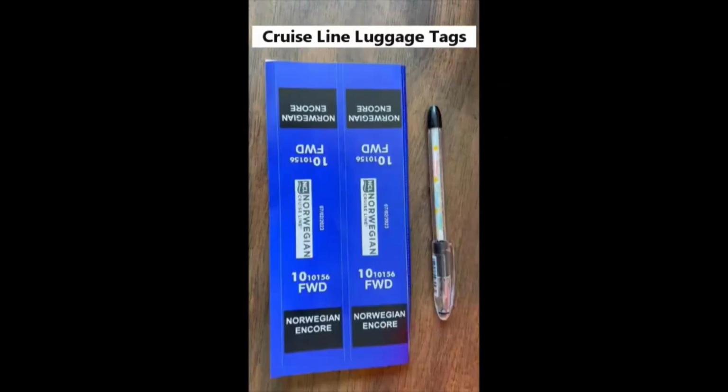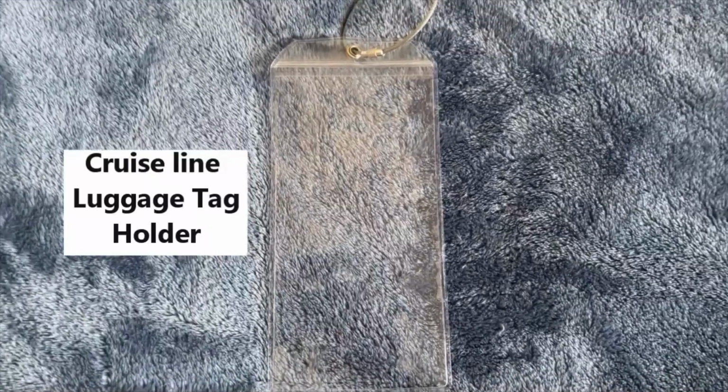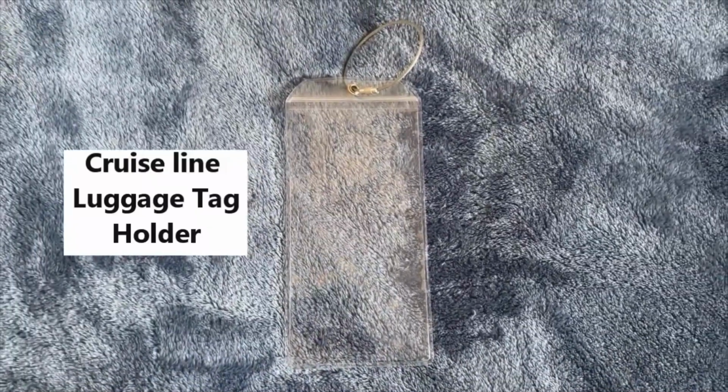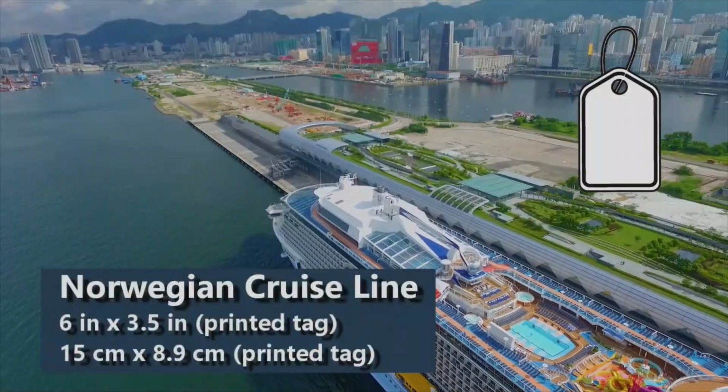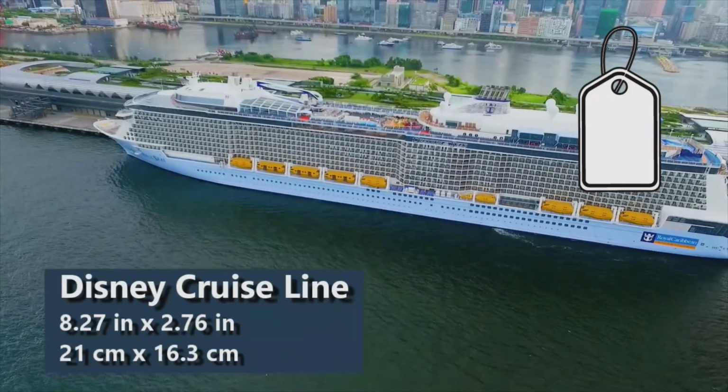Item number 10, cruise luggage tags. Cruise lines mail adhesive luggage tags that stick to your bag handle, or you can print a larger version at home. To protect your tag, I recommend using an inexpensive luggage tag holder. I've listed options for all major cruise lines below. Tags you print at home fit perfectly into these holders, while the mailed ones can be folded to fit inside as well.